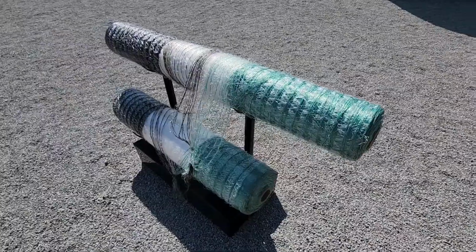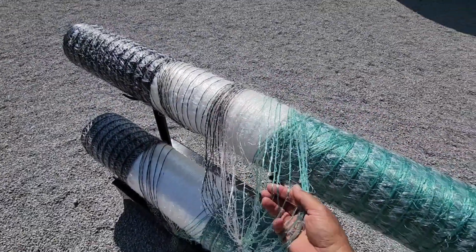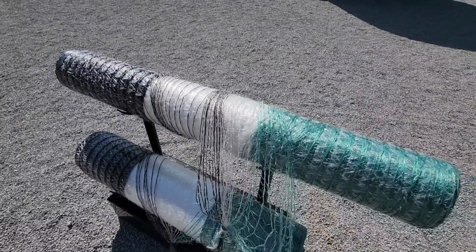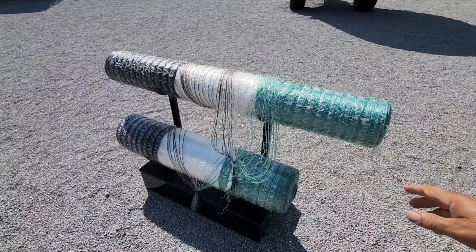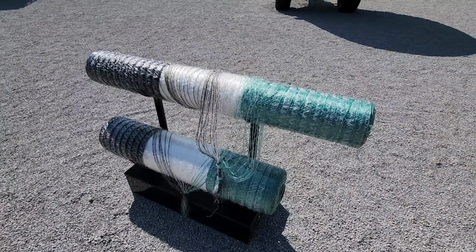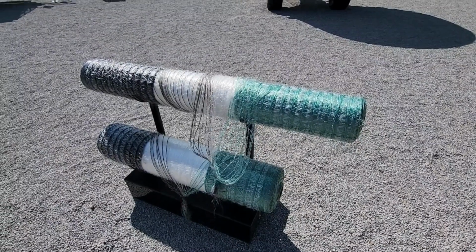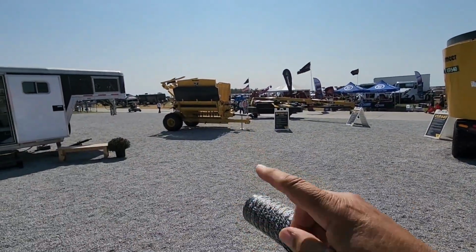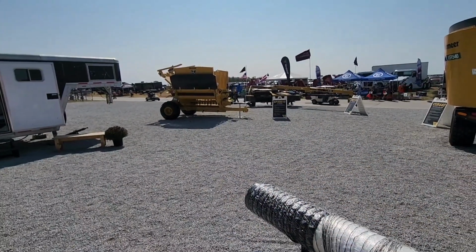Here's a sample of the wrap right here that goes over the bales. It's just a plastic mesh, really strong, and it holds that bale together. Before you feed it, you cut through it, take the wrap off, and then either run it through a big grinder like we showed you earlier, or a bale buster, which is what this item is over here. You throw a round bale in there, it breaks it up, throws it out on the ground so the cows can eat it.